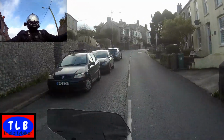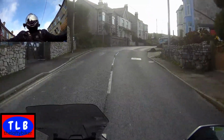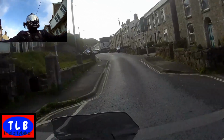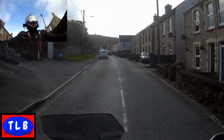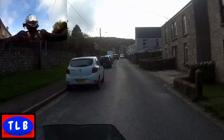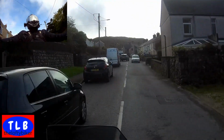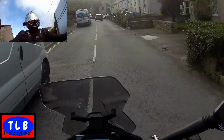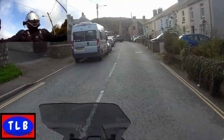Up the hill, back into third. It needs a bit more revs than some of the other bikes I've taken out in this CC. I'll just pull in here behind the van. There's plenty of room as it happens.